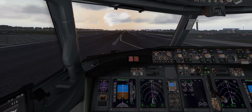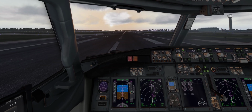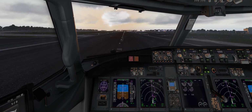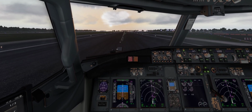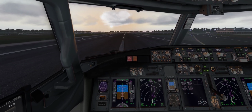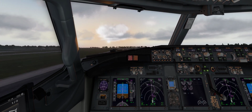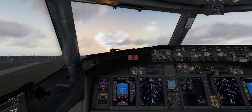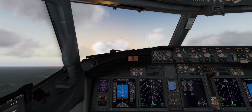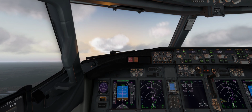80 knots. Check. V1. Rotate. Positive rate. Gear up. Onto the flight directors. 400. Command A there.